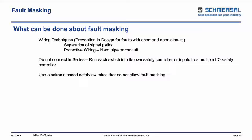Perfect. Good. Thank you. All right. So this next one, I think this is important for a lot of people out there. So who is legally responsible if the safety system is bypassed?